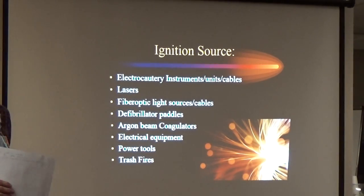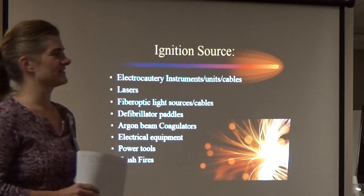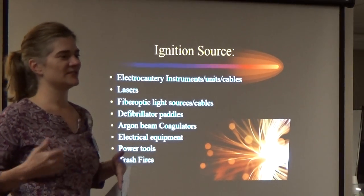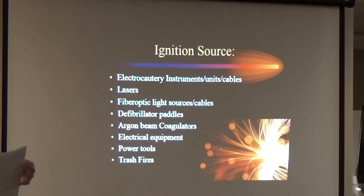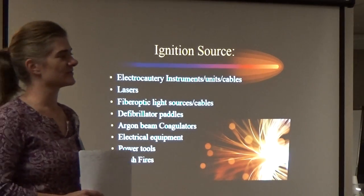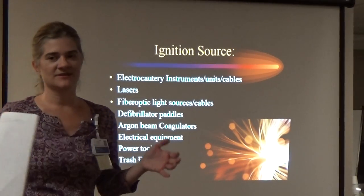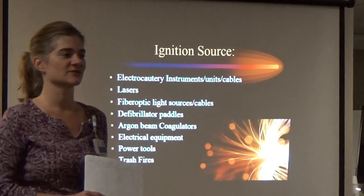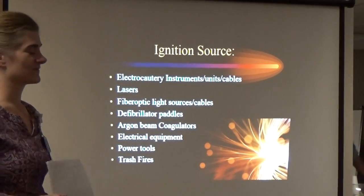Absolutely. I don't think we commonly think of defibrillator paddles being an ignition source, but they definitely can. Depending on the patient's body habitus, where they're placed, you can actually have an arc. And we've seen safety zone portals in our procedural areas where the defib paddles have caused an arc, and that absolutely is an ignition source if the other elements are present for a fire.